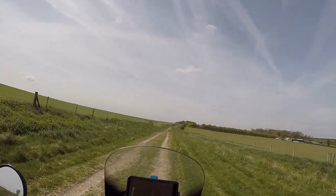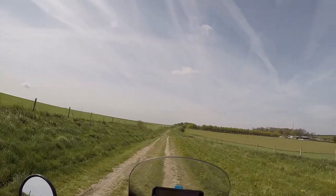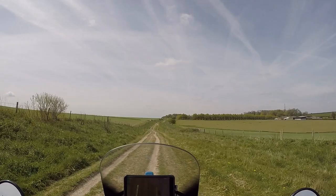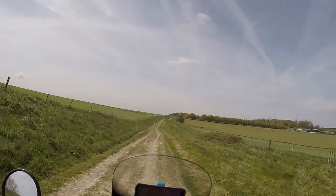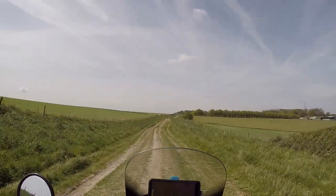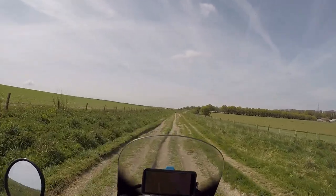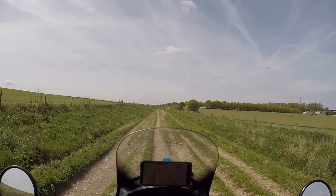I've had the Varadero now for about 2 years and I really, really enjoy it, especially as a road bike. It is so comfortable, the power is so linear, it's not snappy, it never catches you out. You could just ride for hours on this machine and it's just so easy to ride. I love the riding position. I had a sports tourer before, a VFR. Love the VFR. Fantastic engine, that V4.